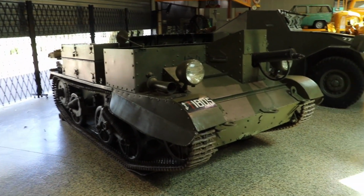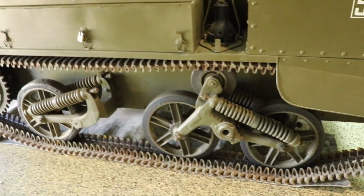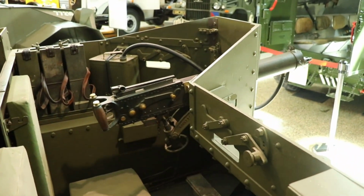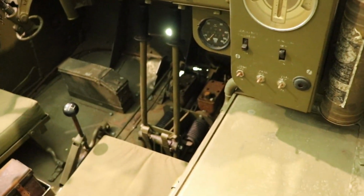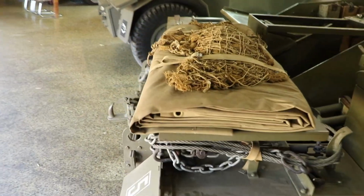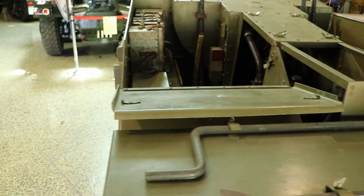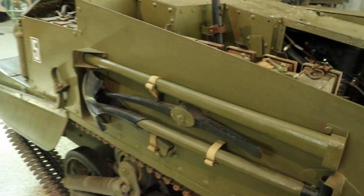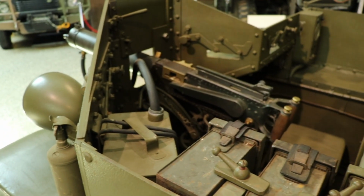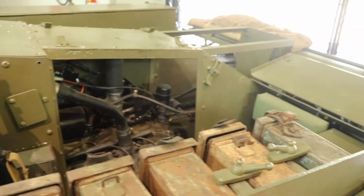I was delighted to see this fine example of a British universal carrier. This one had the normal front-mounted machine gun. Here is a look at the front crew compartment. In the rear are several ammunition boxes, stored rifles, and an opened engine compartment. This is another view of the forward-firing machine gun. And another look at the rear compartment.